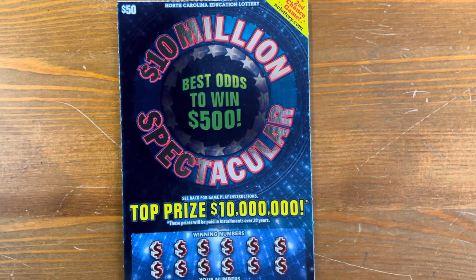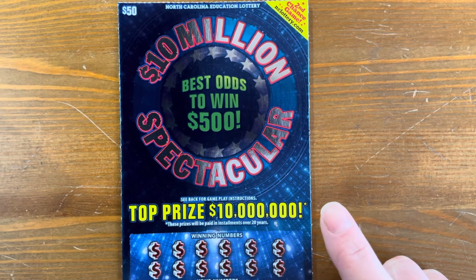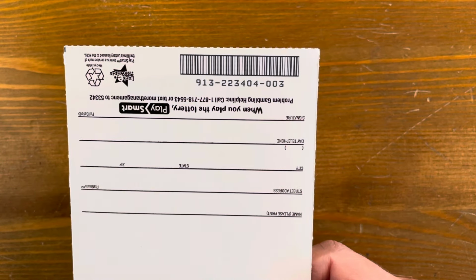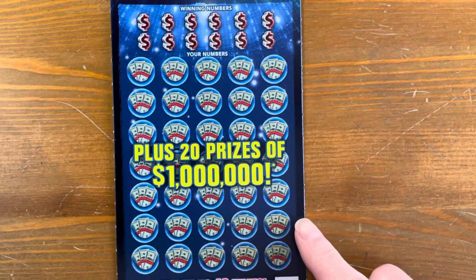I have one $50 ticket today. I was at my favorite lotto shop and I saw that there were two ahead of this that were in the trash that were losers. So I grabbed the next one, ticket 003. Let's see if we can find a winner.